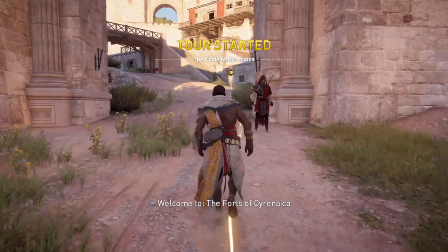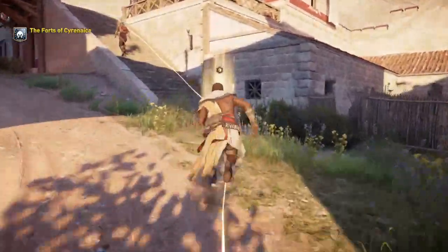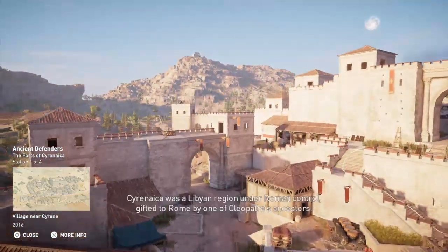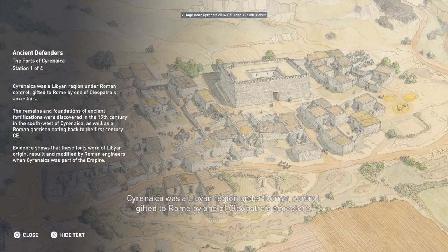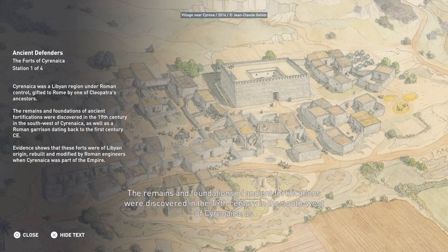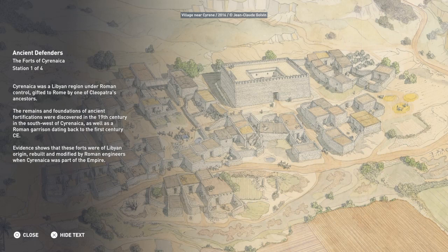Welcome to the forts of Cyrenaica. Cyrenaica was a Libyan region under Roman control, gifted to Rome by one of Cleopatra's ancestors. The remains and foundations of ancient fortifications were discovered in the 19th century in the southwest of Cyrenaica, as well as a Roman garrison dating back to the 1st century CE. Evidence shows that these forts were of Libyan origin, rebuilt and modified by Roman engineers when Cyrenaica was part of the empire.